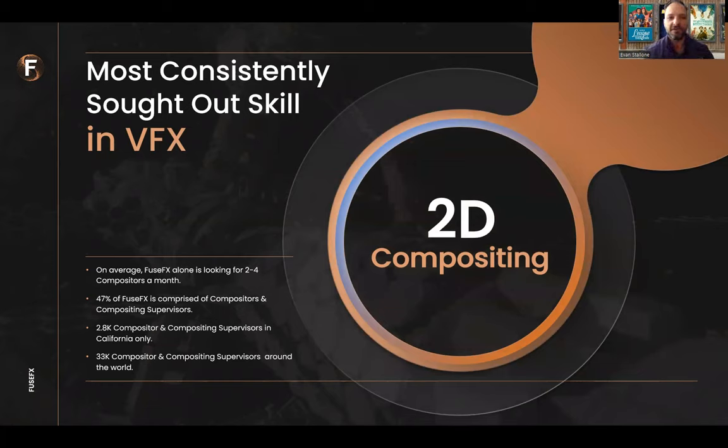So one of the things that we're always looking for are 2D compositors. You may have thought I said this a million times, and I'm going to say it another time. 2D compositors are pretty much what makes up our core. It's where we started as a company. To date, we have 47% of our artists here are compositors or compositing supervisors. So, you know, that 1,400 member employee number before, you can imagine that we're probably somewhere still within that 47% of probably about 700 of us around the world are compositors here.